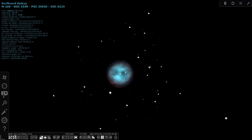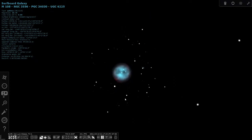Actually, the true color is kind of a turquoise or blue-green. It turns out if you look at the frequency chart, most of the light is around 5,000 angstroms. And 5,000 angstroms on a color versus angstrom chart for light turns out to be blue, green, or turquoise.